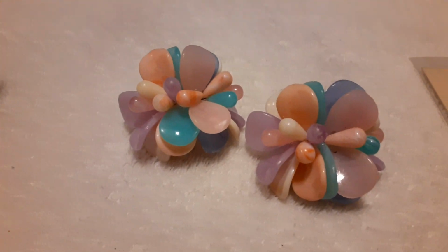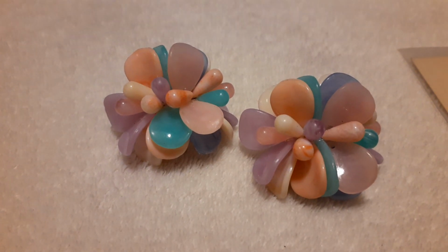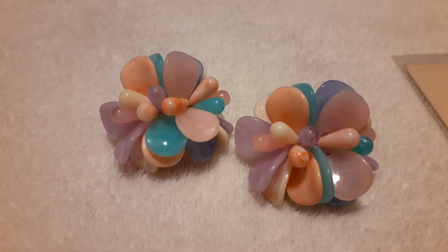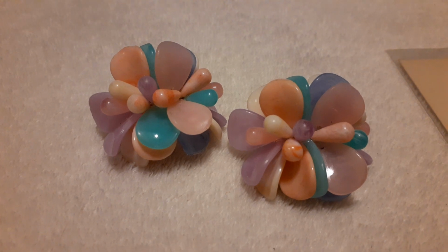And then I found these clip-on earrings. I got them because I thought they were so cute. They are clip-on. I love the colors on it. I couldn't find anything online on these, but I know they're like 70s, 80s earrings.